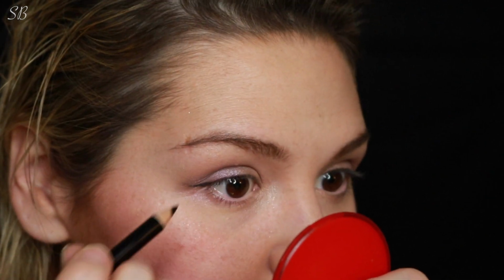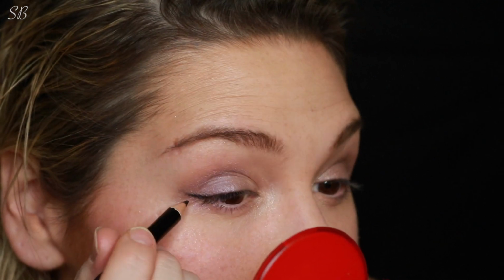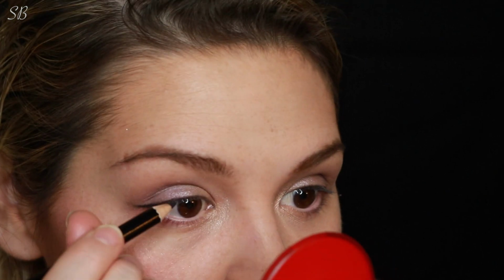I like the texture of this because it's not too creamy, but it's not so thick that it drags across the skin so much. It's just creamy enough that it gives pigmentation as it goes, and I prefer that over super creamy eyeliners because super creamy eyeliners are not as forgiving and they tend to bleed a little bit, whereas this one doesn't. It feels a little bit more waxy. So for me, that's a win. Okay, so here's where it skipped a little bit. So I'm going to have to pull my skin a little taut here, so it's going to be a little challenging.